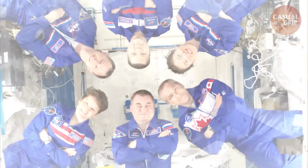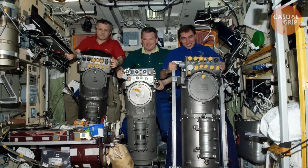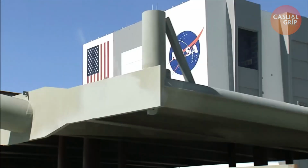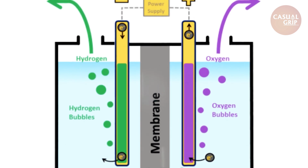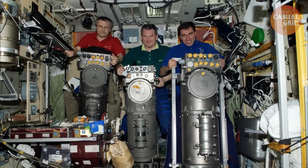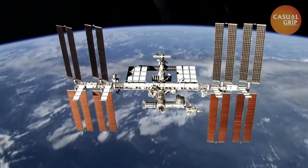There is a method to produce oxygen on the ISS. However, it is not delivered from the ground. According to NASA, electrolysis is used in the space station to produce oxygen. In other words, oxygen is created from the power generated by the solar panels by passing it through water.